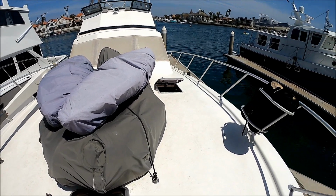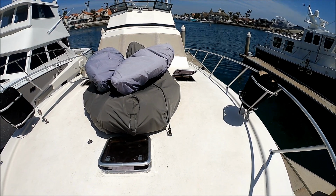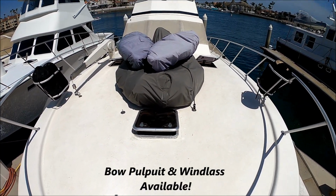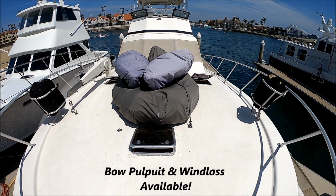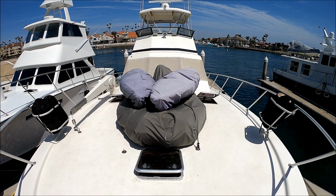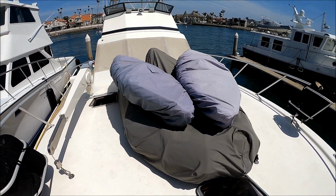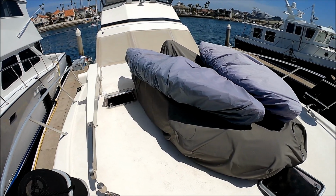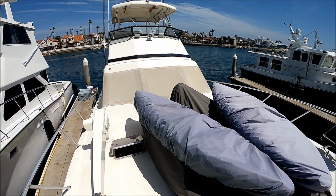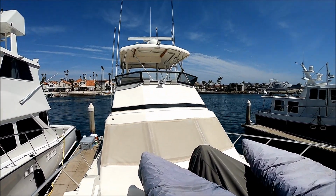This gives you an idea of just how much space there is here. You can use this as entertainment. Fishermen, you could add another bait tank out here, fish from the bow. Ladies, put some chairs out here, barbecue, another area of use on the boat. Here we have the crane, and this gives us a shot of the bridge from yet a different angle.